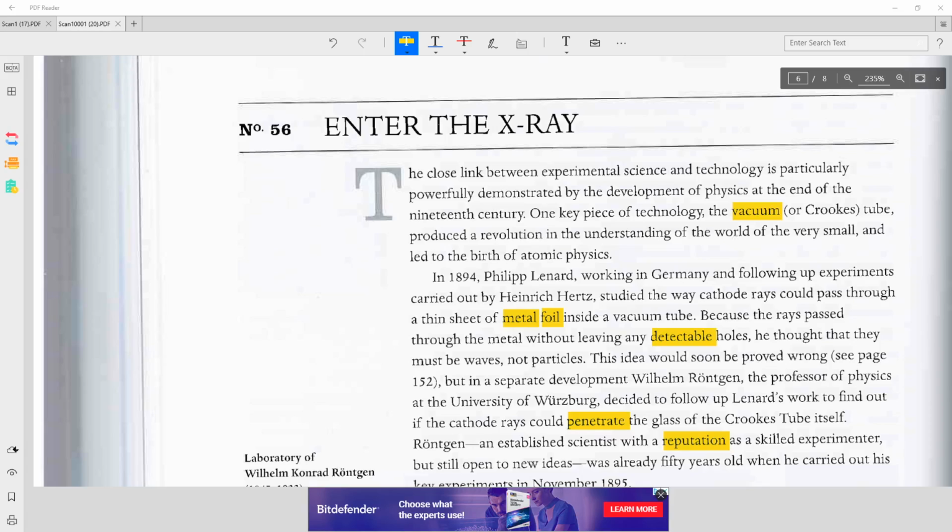This idea would soon be proved wrong, but in a separate development, Wilhelm Röntgen, the professor of physics at the University of Würzburg, decided to follow up Lenard's work to find out if the cathode rays could penetrate the glass of the Crookes tube itself.